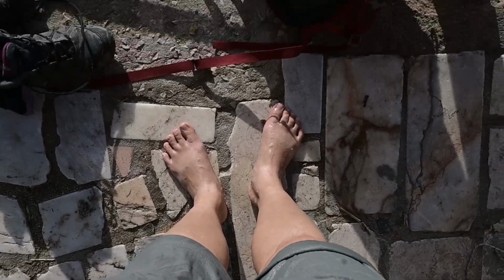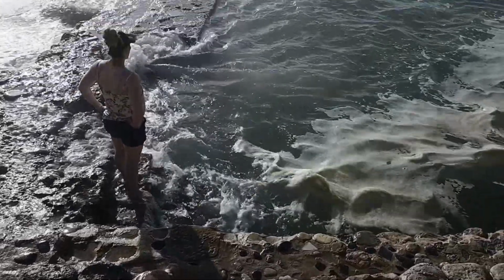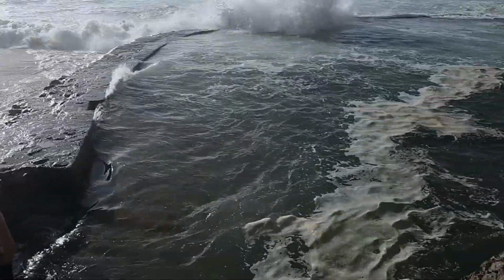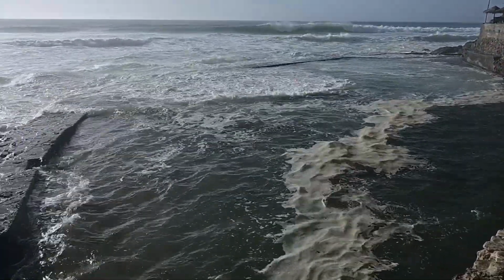So I just got drenched when I was standing on the side of the pool. And there's Fleur now, braving it. The water's really cold, but it's actually really nice. I don't mind it actually.